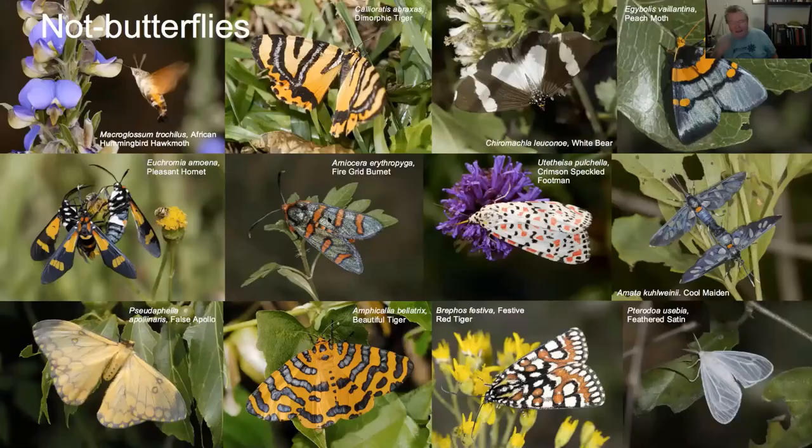Finally, moving on to what I call not butterflies, because they look like them, but they're not. There's a lot of day flying moth species. For instance, hawk moths are often found flying during the day. Some species you find at night or daytime, and they're always after the nectar. This is one of the better known ones, the African hummingbird hawk moth, which is hovering in front of these flowers.